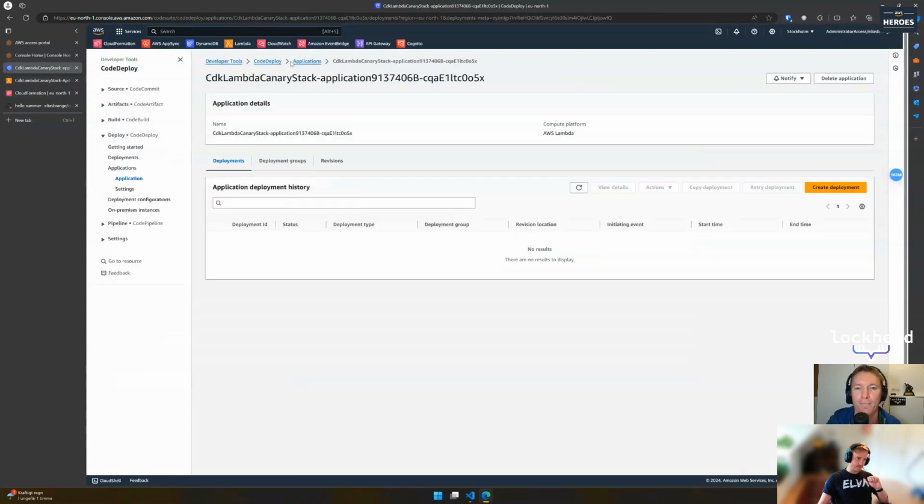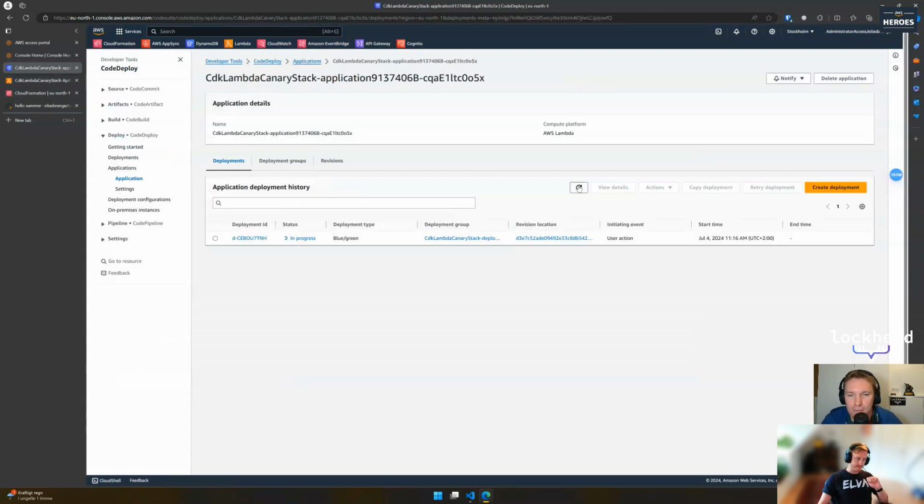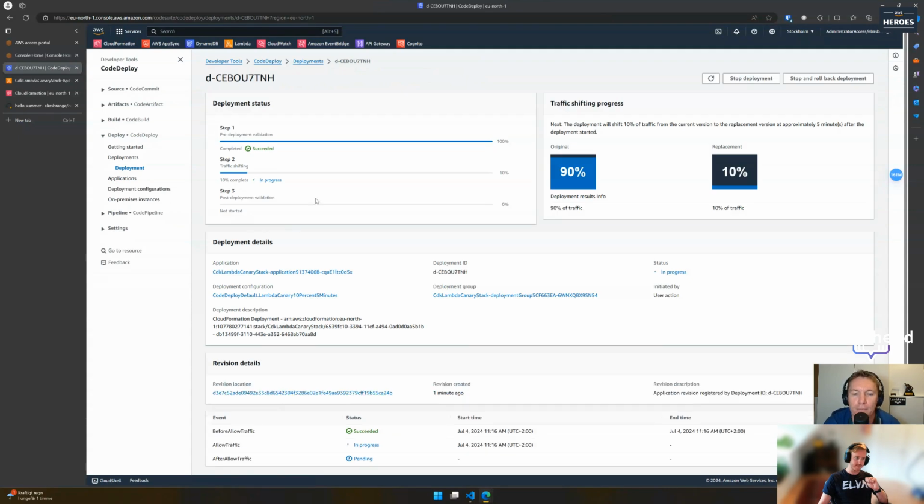Okay. And if we take a look at the CodeDeploy console, we can see that we have a deployment in progress, where we can see that it has shifted 10% of traffic. Yeah. Here I think something, dear CodeDeploy team, it would be great to see how much time is left until the rest of the traffic is shifting here, right? Yes, that would be very useful.